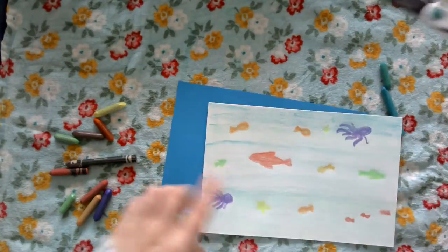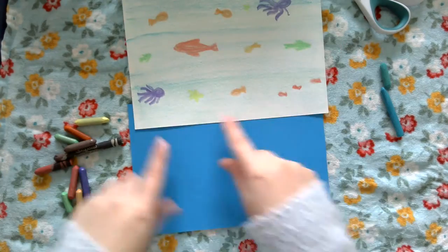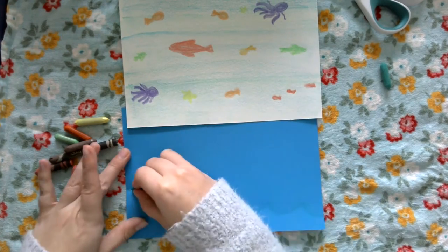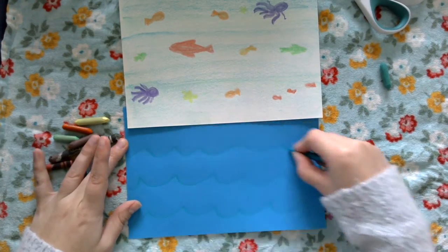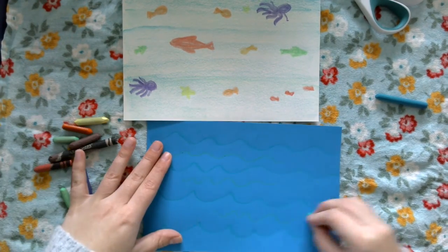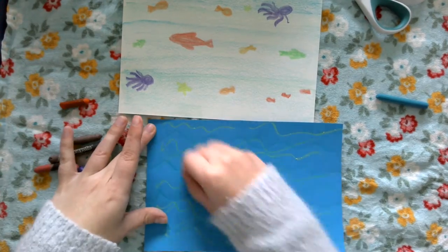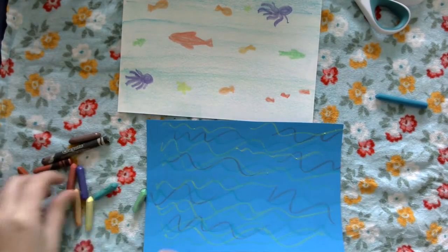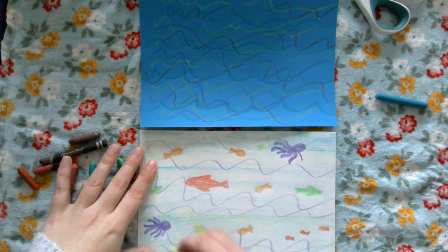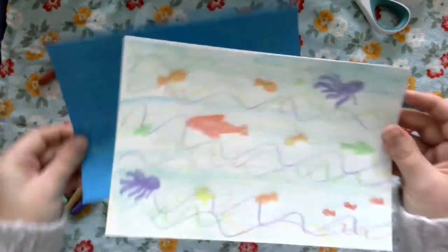Now, if you want to color just one sheet of paper today, that's fine. But since I also have this blue sheet, I thought I would color that too. On this paper, instead of drawing sea creatures, I decided to draw waves and lines in the ocean. Remember those Impressionist paintings we looked at earlier and how they showed all the different reflecting lights on the water? That's kind of what I was trying to imitate here. I had so much fun with it, I even went back and added squiggle lines all over my fish too.